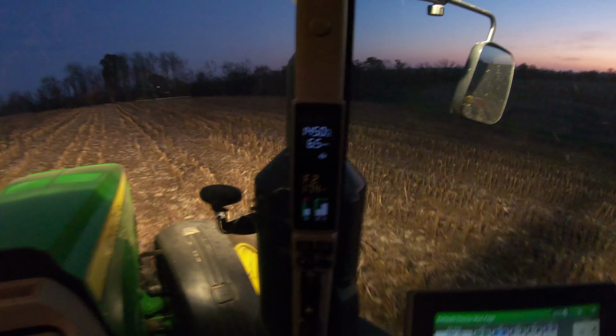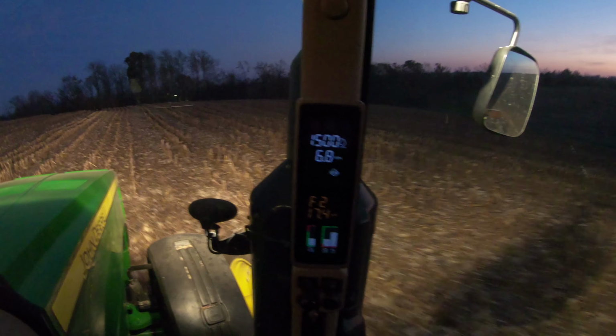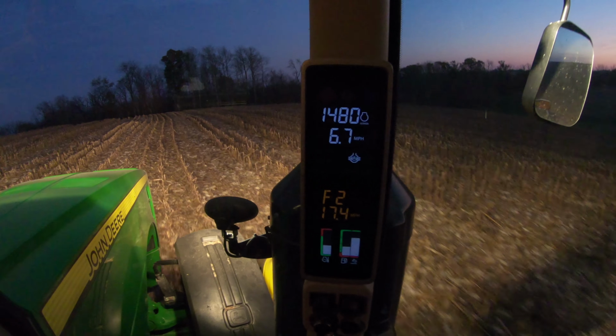So I increased my top speed to 17.4. We're still sitting about that 7 mile per hour range. So I believe that is our most efficient point, which is very believable because when I had it in full auto, it was sitting around 1500 RPM the whole time at 7 miles an hour. So just goes to show how low it can pull while still being efficient.